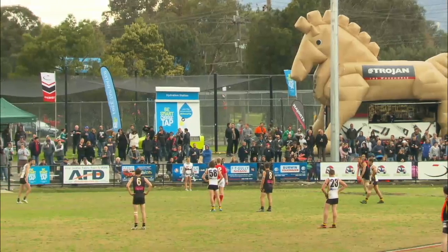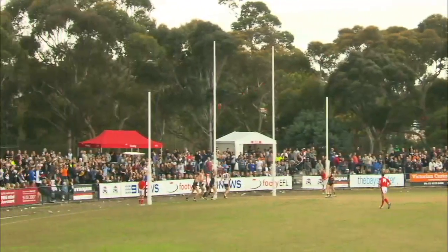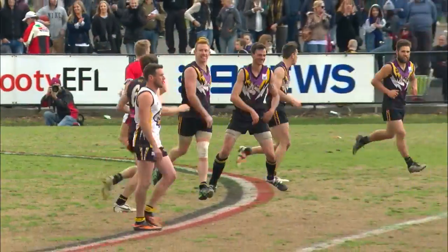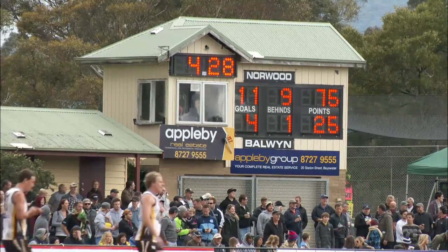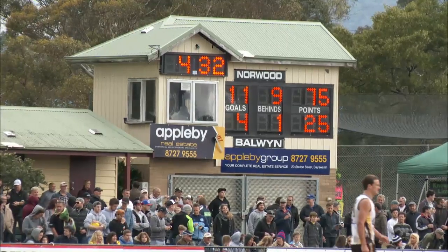McCormack, he certainly has been preparing. He has been presenting. He wants a goal, and he puts it through. Fantastic kick. McCormack gets his first goal of the afternoon. That's 10 on the Bendigo Bank scoreboard now to the Norwood Football Club. Make that 11-9-75 to 4-1-25. It's a 50-point margin. Grant Seaby Campbell, this game could be over.